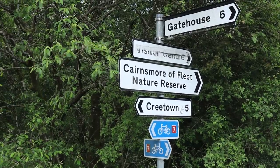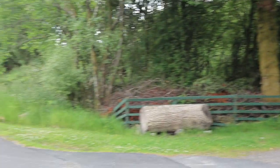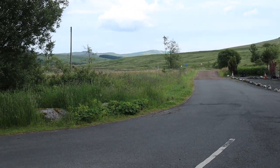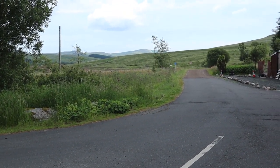Gatehouse of Fleet Station, where I am now, as you can see, was 6 miles from the village. And the village was not that way. That's where the station is, just there. And the village is down that way, through the Galloway Hills. So I don't know how busy the station was when it was open, but I would think not very.